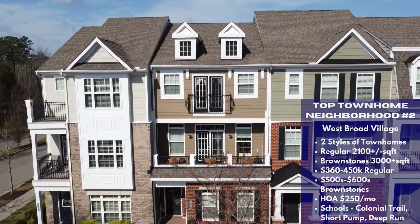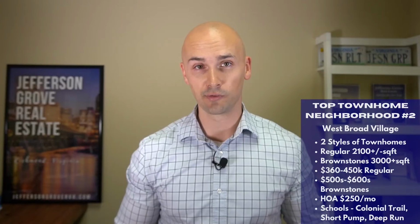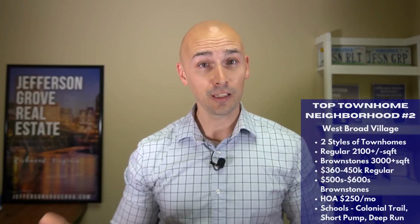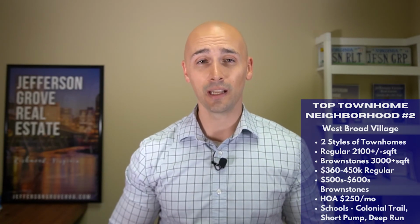The community has two styles of townhomes, what I'm going to call regular townhomes, and then the more exclusive brownstones. The regular townhomes cost between $360 to $450 thousand and are about 2,100 square feet plus or minus. The brownstones are about 3,000 plus square feet in size, and they range in price from the low 500s up to the mid 600s depending on selections and if it has an elevator.